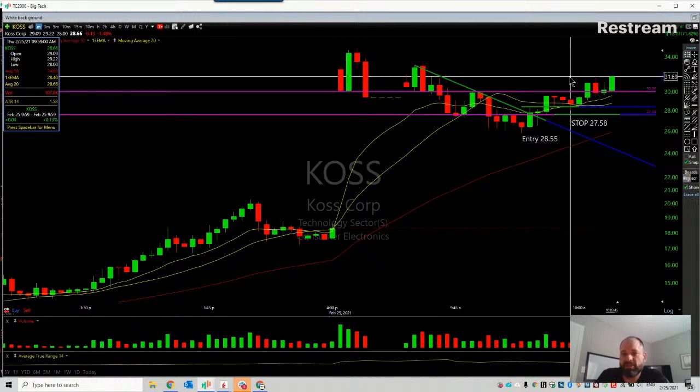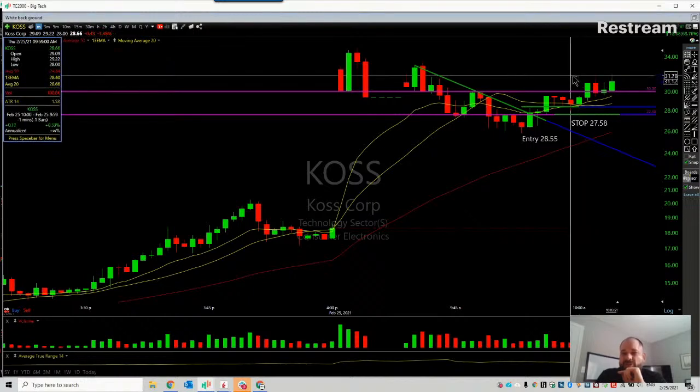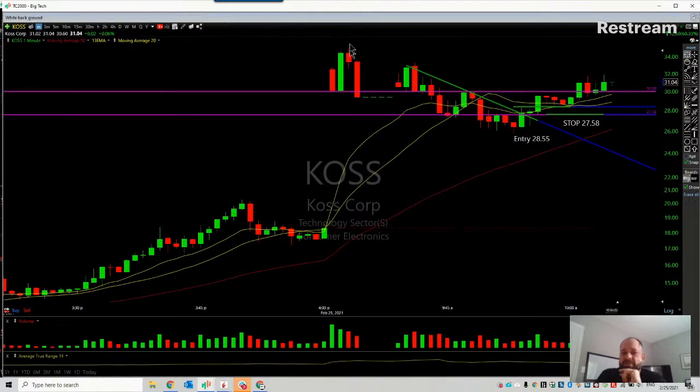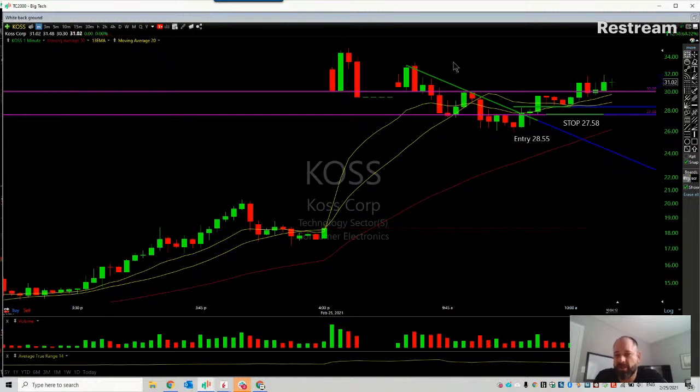Looking good, looking good. We need to close up there. We need to close above the candle's high. We need volume. Right now, you see right here, this is the area of selling. That's a proven area of selling. So we got to get through this area. It's going to take a lot of buyers, some crazy buying, to get through that area.